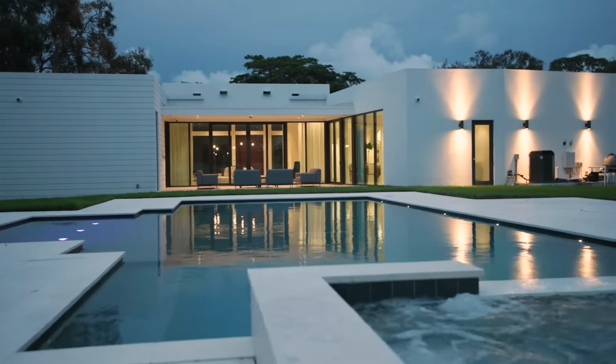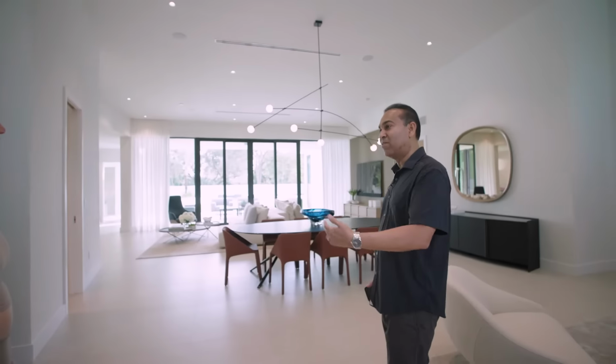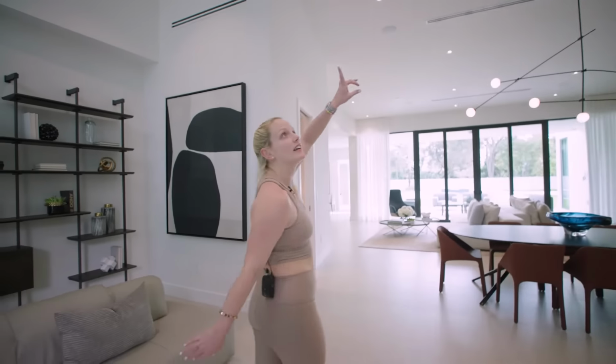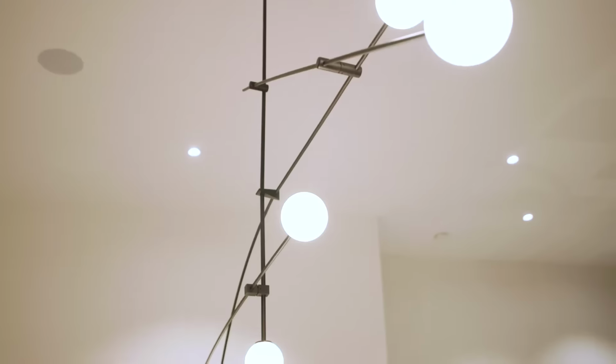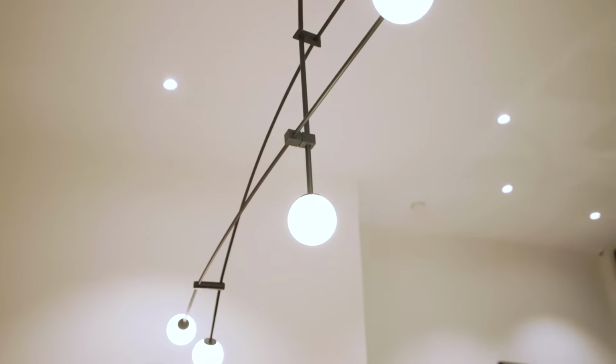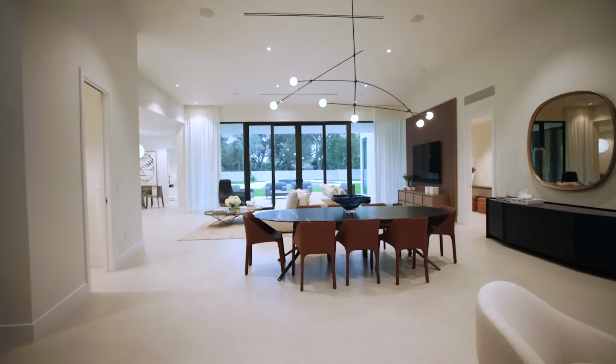When we look at new construction, every new construction isn't beautiful, right? And this one is. So tell me the things that really stand out to you. The first thing is the ceiling height. This is super high. So really maybe good for like a basketball player, someone who needs space. This is a big entryway. Look at the size of the door. When you come in, it's just so open.